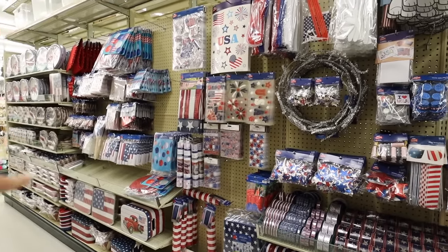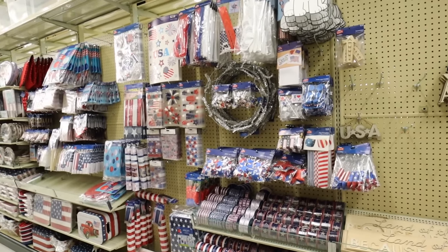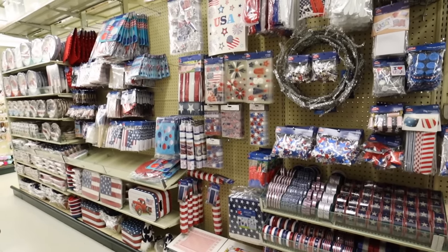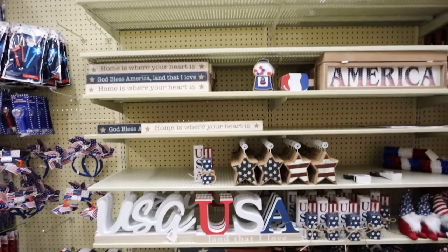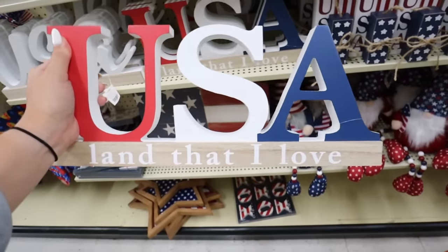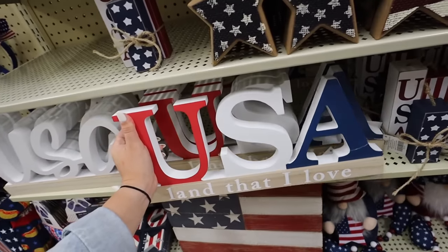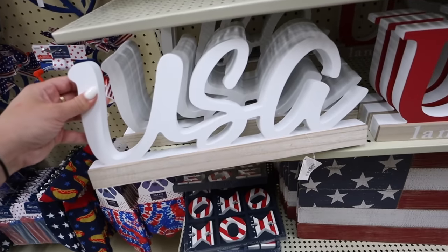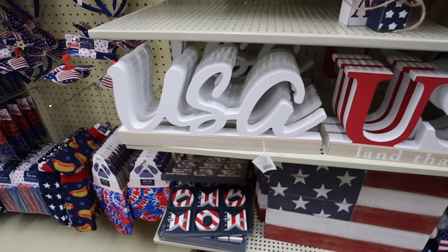They also have tons of plates and crafts, like general decor party type items. So if you're having a 4th of July party, this will be a really good place to come once all of this stuff goes on sale. If you are looking for some smaller table decor, they have signs like this that say USA land that I love, and this is $20 when it's full price. They also have this one that says USA, super neutral color palette. It's just white with a natural wood, also $20.